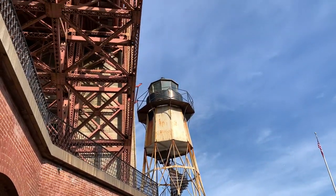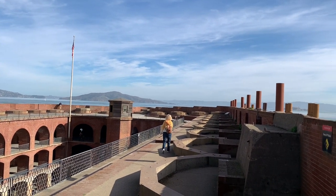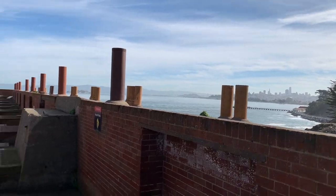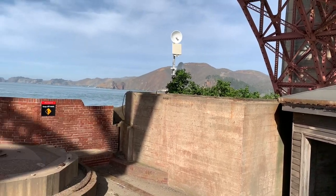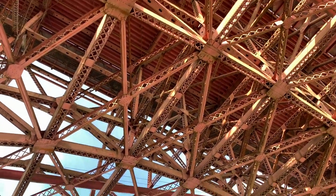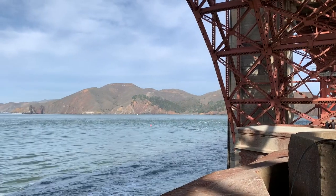And the Golden Gate Bridge is directly above us. Well, I was mistaken. We were not on the top level. This is the top level. There's no roof on it. You can see San Francisco over there. We'll take a better look in that direction. But right off to my left, the mouth of the San Francisco Bay, I'm standing right underneath the Golden Gate Bridge. Let's go take a look up on that wall there. Wow.